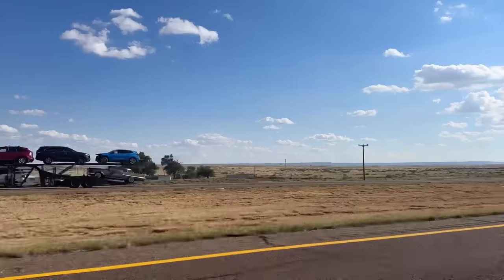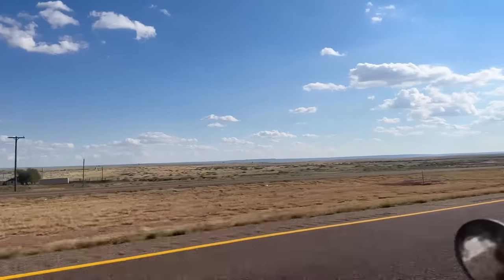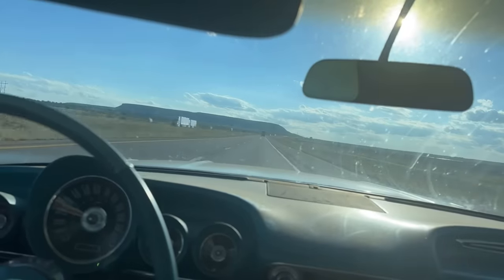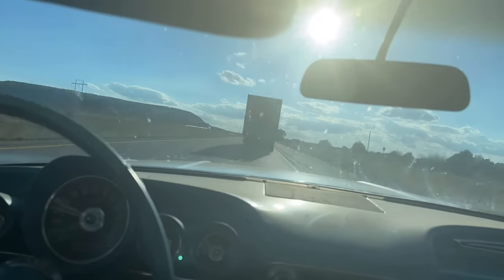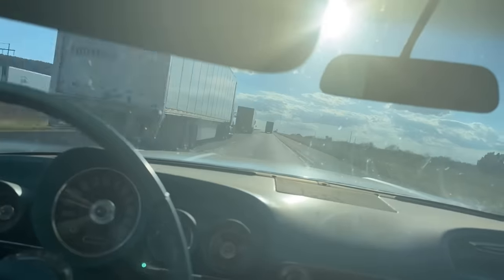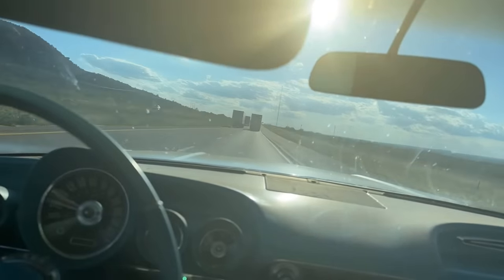I think people forget about New Mexico, but New Mexico, in my eyes, is just as desolate as Kansas, Arkansas, or Montana. I have never been longer stretches without seeing anything as I have been in New Mexico. It is an undiscovered state.